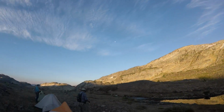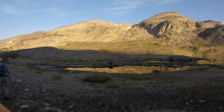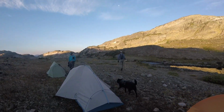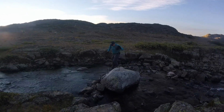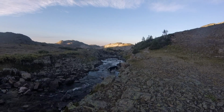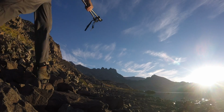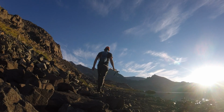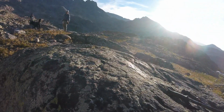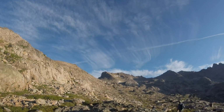All right, it's morning of day number 2, summit day number 1. About 7:20 a.m. We're getting ready to leave our base camp. We're gonna go tackle Glacier Peak, that one in the distance in the far left. Oh, there's our mountain there, straight ahead.